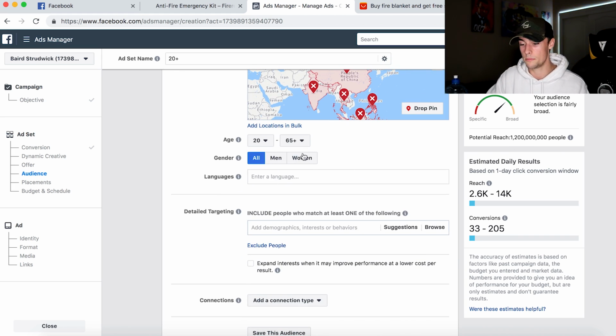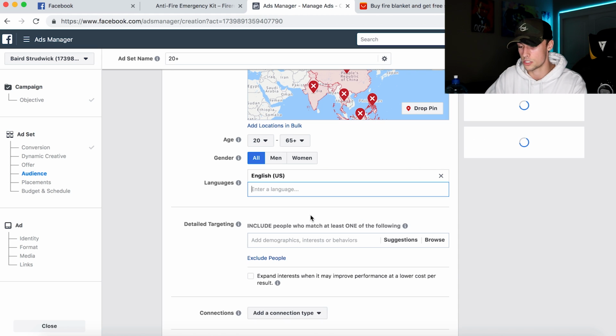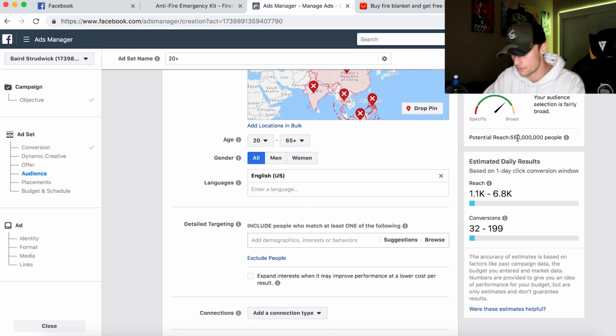We can do men and women because this isn't a product like jewelry, where men would only want to get it for their girlfriends or girlfriends want to get it for their men. This product is different. This would appeal to both male and female. So the last thing we want to do right here is just make sure that we are targeting people who speak English. Only English. Now our potential reach is 550 million.